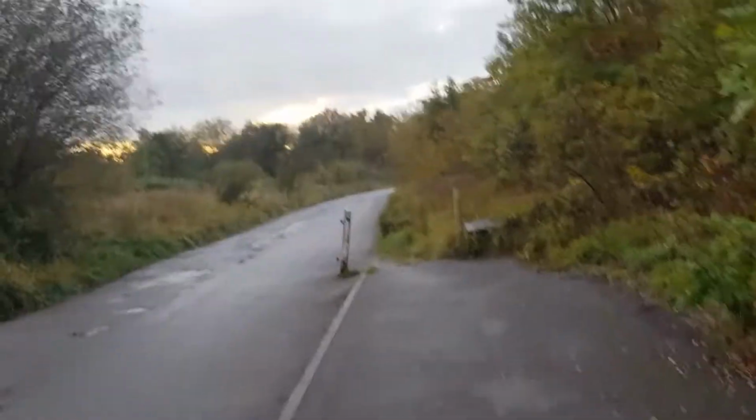Oh, this is literally where we got through. Right, we'll turn back and go the other way. Okay, because we want to go the other way, don't we? Yeah, that's fine. Okay, we'll go the other way.